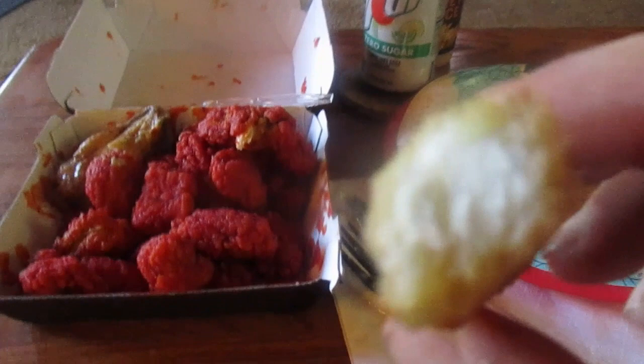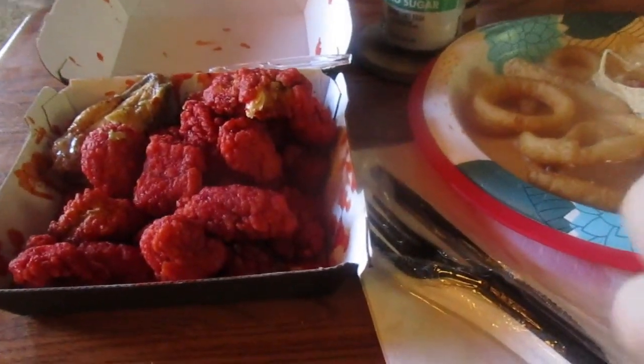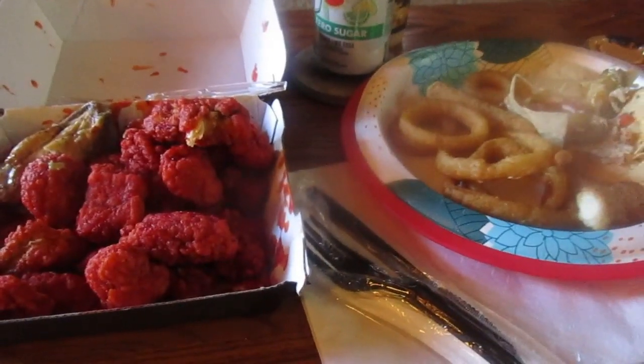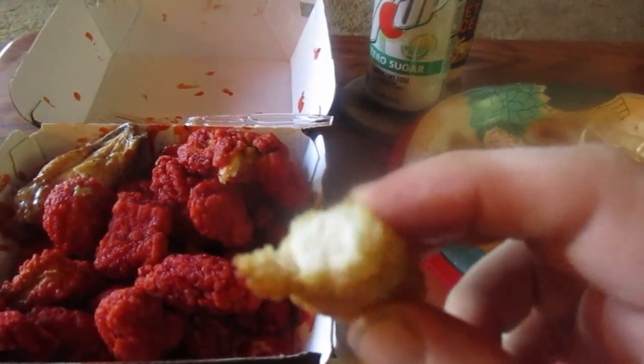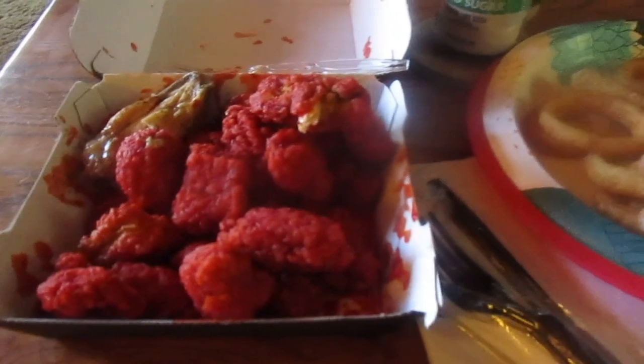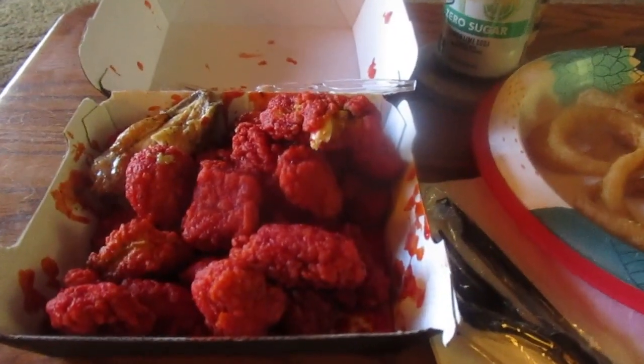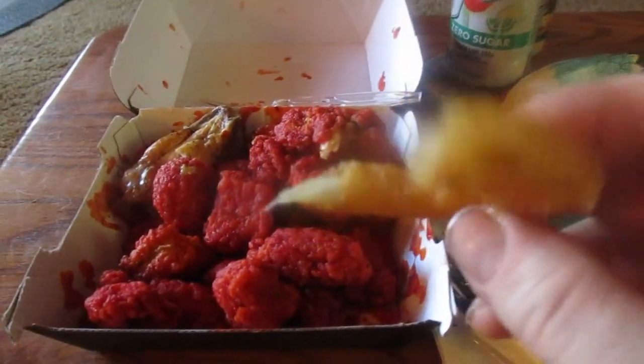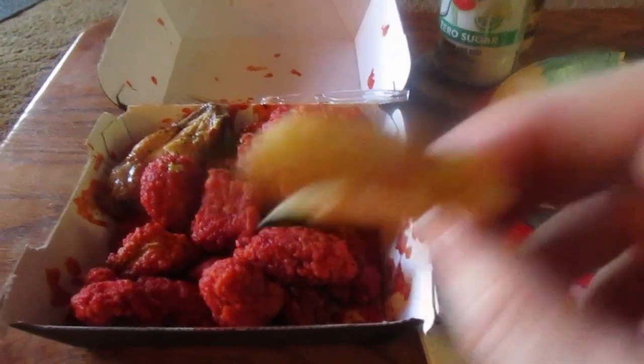Let's try the mozzarella stick. Mmm. Look at a lot of cheese. I think they're chicken fingers. I move my stuff. Got a lot of food. What are chicken fingers? These are mozzarella sticks. Anyway, they're really good. 9 out of 10. Try the onion rings. Mmm. Those are good. That's good. 9.5 out of 10.